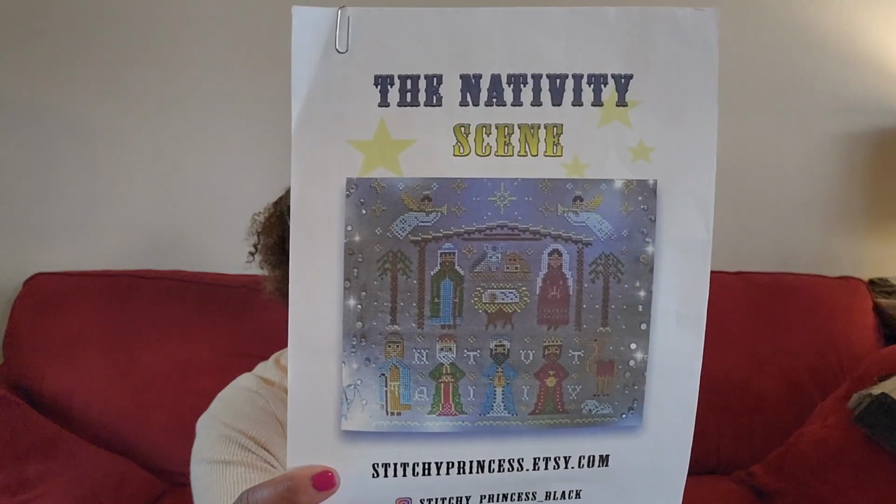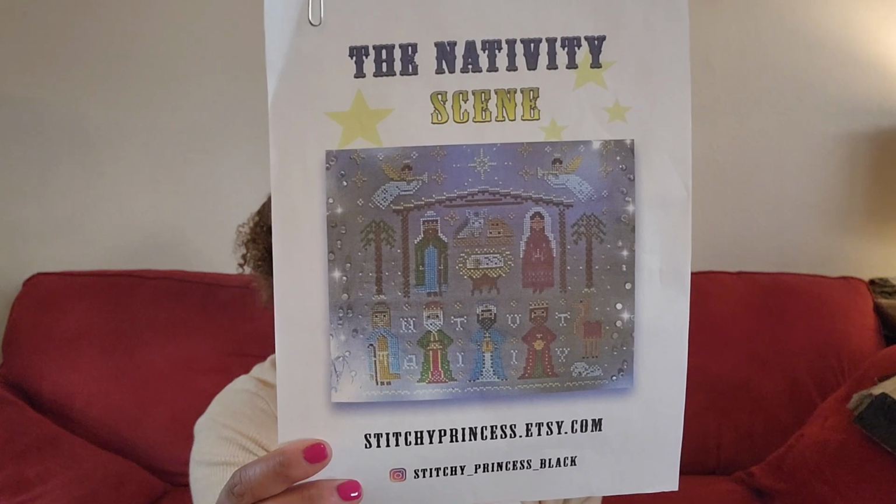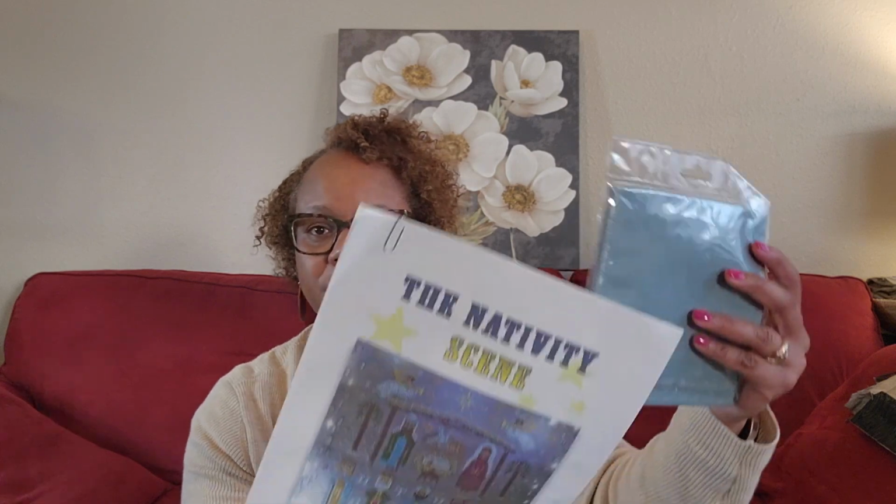And then one more nativity that I want to tackle, and that is Stitchy Princess Nativity Scene. I got this on Etsy. She is a Ukrainian designer. Support her. And this is just a piece of 32 count Murano that I got from Hobby Lobby on clearance about a year or so ago. I think I paid like $1 or something for this, but it's a perfect size piece, and I think it's a very good color. I think that'll work well.